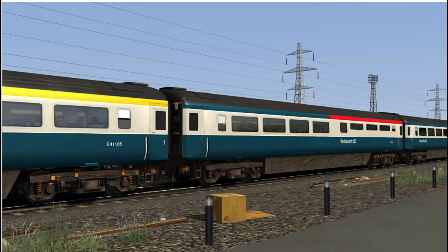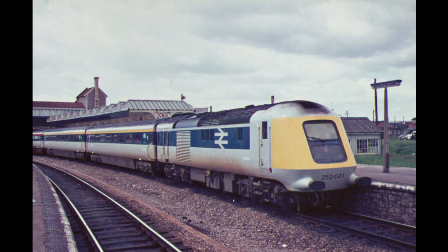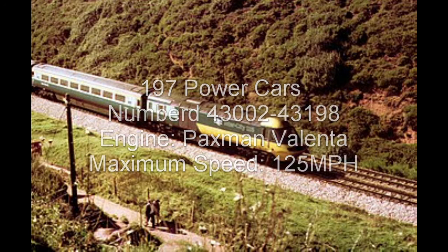The HST is a set of coaches sandwiched between two power cars. Bit old style, but oldie but a goodie. After the testing of a prototype train, which may be in a future video, maybe, the production Class 43 was produced. There were 197 power cars produced between the years 1975 and 1982, numbered 43002 to 43198. They were initially identified as diesel-electric multiple units, for some stupid, idiotic, ridiculous reason, and were later identified as power cars and Mark III coaches, which they should have done from the beginning.